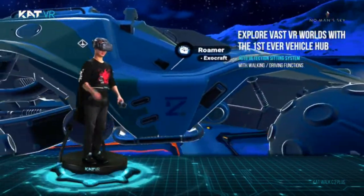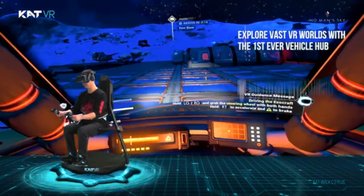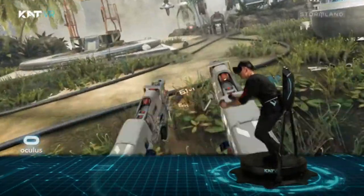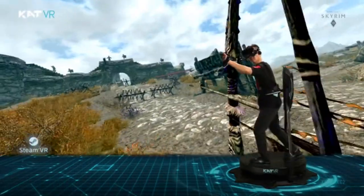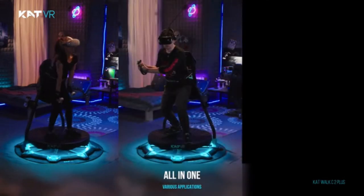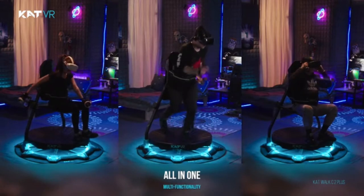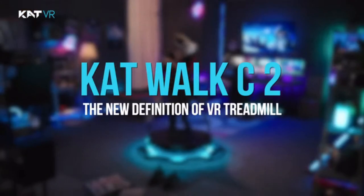Get seated in the integrated VR vehicle hub, enriched with haptic functions for deeper immersion when driving vehicles or carrying out any other actions with controller vibration. The C2 is universally compatible with all major headsets and all free locomotion games on different platforms, including Oculus Home, PlayStation VR, Steam VR, and with native support of the Quest platform also in development. Set off for the most complete VR adventure, gaming, fitness, and social interactions all in one. A full-day VR experience. Unleash your body in VR with the Catwalk C2, the new definition of VR treadmill.